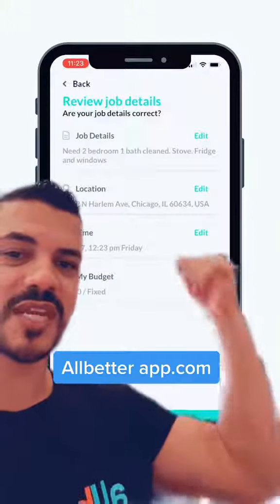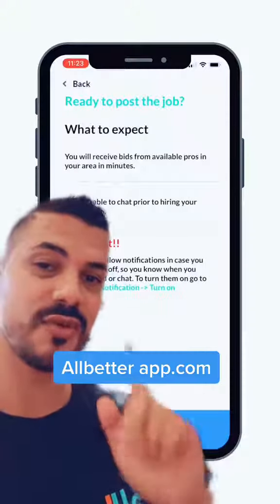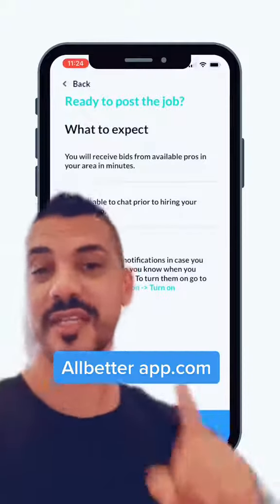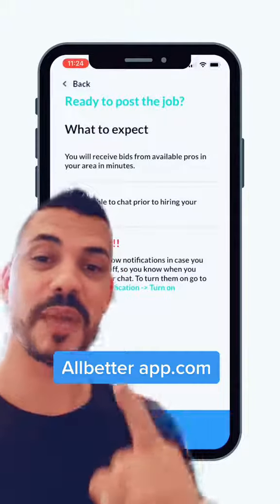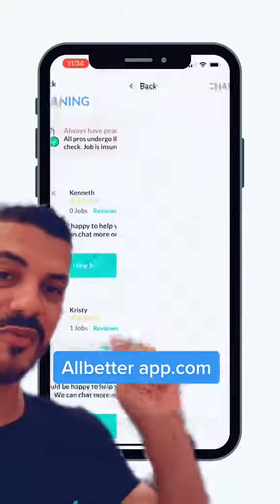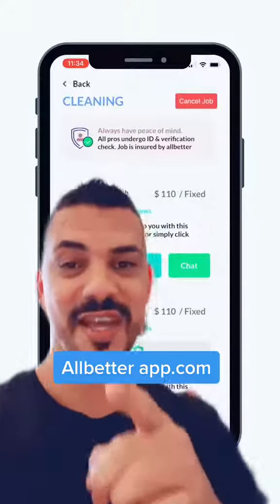This is your job summary. Now you're ready to send out your job to the world. As soon as you hit submit, your address, your phone numbers, your personal information stay private, but your work order goes out to all the contractors in your area, giving them a chance to respond back to you in the form of a bid. You can chat with anyone, read reviews, and make your hiring decisions. It's easy peasy. Check them out.